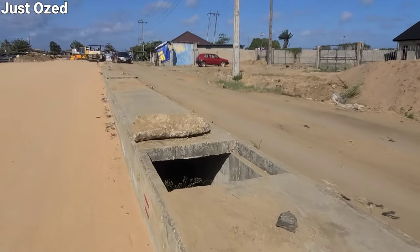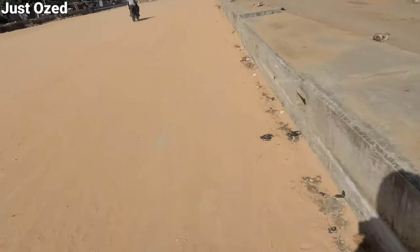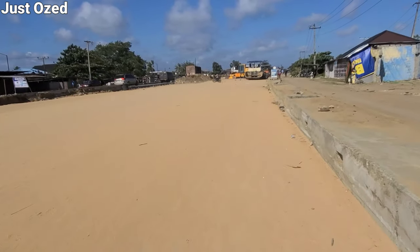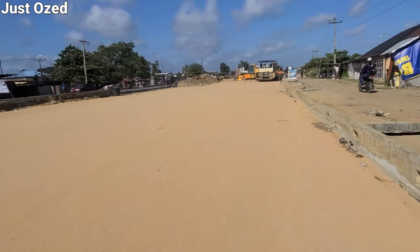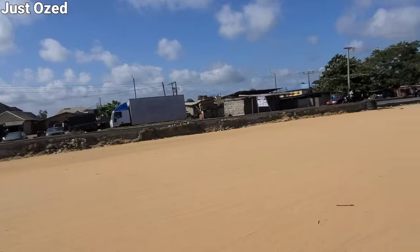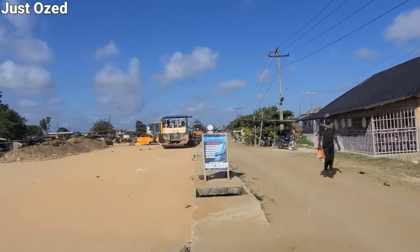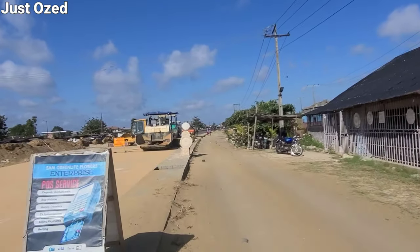That's the Badagry Roundabout. You can see this is the gutter, what it looks like, and this is heading towards Mowo, another section of the Badagry Expressway. This is how much they've accomplished on the Badagry Expressway coming from Badagry Roundabout. At this section, one lane is fully completed, while the other lane is work in progress. Up there, from what I'm seeing, this is a work in progress. I think that section has been paved. Let's get closer and see what's going on at that section of the Badagry Expressway.